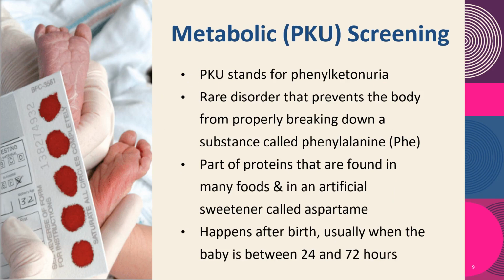So the PKU, the metabolic screen, the 24-hour screening, whatever you want to call it, the routine blood spot, everyone calls it a little different. PKU stands for phenylketonuria. It's a rare disorder that prevents the body from breaking down a substance called PHE, phenylalanine. And it's usually a specific component of food and breaking down. That's why they can't immediately have the blood test done right when they're born. It has to be 24 to 48 hours.